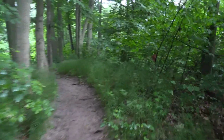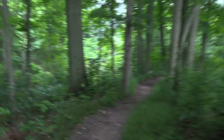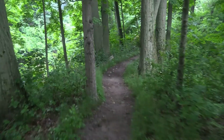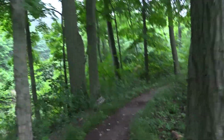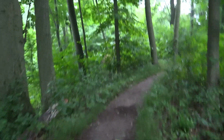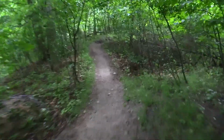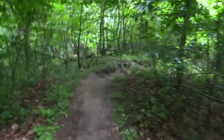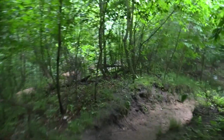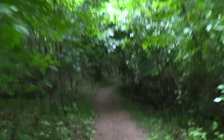I did get the Michigan State Park Pass for, I think it was $30 for the rest of the year. Otherwise it's $9 to get in this park. There's a lot of shade in this trail. Hopefully the sun comes out today. And it's not cloudy all morning.